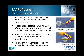What's interesting to note is the fact that up to 50% of the UV light can be reflected from the back side of the lens. We did a number of studies. Independent third parties took part in these studies, conducting research to understand and quantify the danger and the amount of this backside UV reflection. And that's where this up to 50% comes from, where it hits the backside of the lens and reflects back into a wearer's eyes.